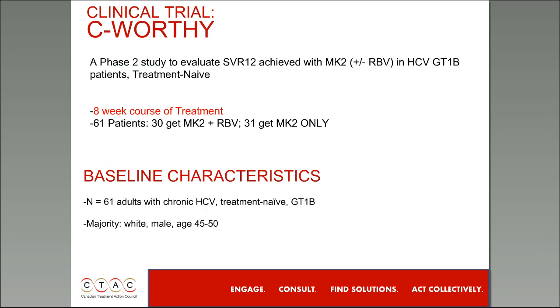The next trial we're going to look at is the Seaworthy trial. This is currently a phase 2 study looking at SVR12 with MK2 with or without ribavirin. And specifically, we're looking at GT1Bs who are treatment naive. So you may recall GT1Bs in the C-EDGE did rather well. So now we're looking at whether we can improve on this with the addition of ribavirin, because you'll remember we didn't include it. And this is based on the understanding that treatment-naive, people who've never been treated before, don't necessarily need it. So this is the trial that looks into that a little more closely.